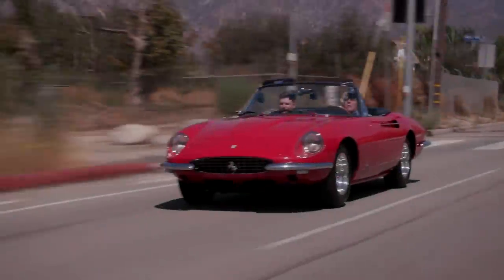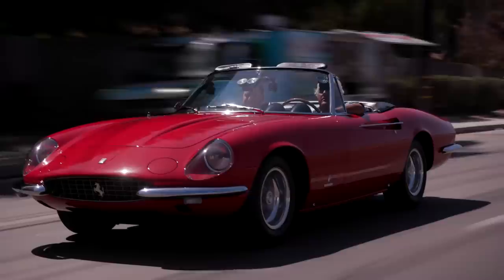You know, to me, a lot of modern high-performance cars are so track-focused, to go faster than you ever possibly go on the street. This is extremely comfortable. Transmission is great. Clutch is smooth. Wonderful to use. Plenty of power.